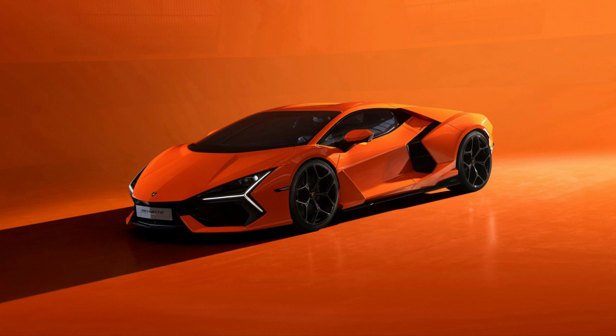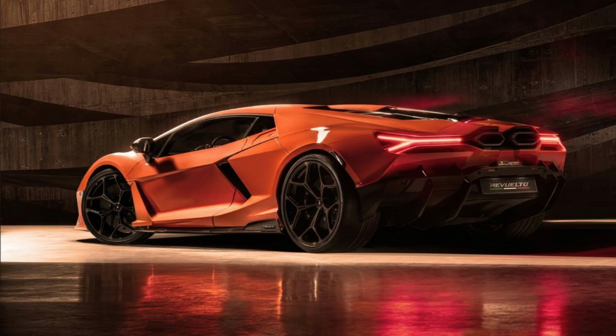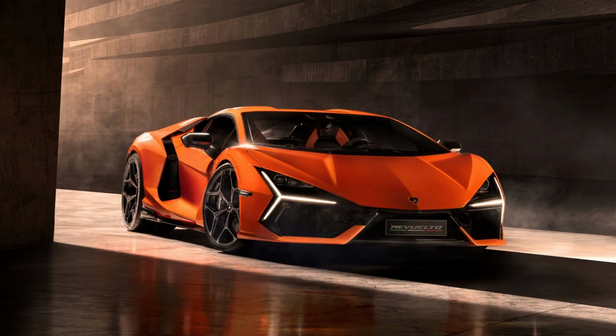Inside the all-new 2024 Lamborghini Revuelto. Lamborghini has delivered a truly unprecedented supercar experience with their latest model, the Revuelto. This new iteration combines classic power and performance with an electric hybrid V12 engine, offering 1,001 horsepower under its hood, making it one of the most powerful cars on the market today.